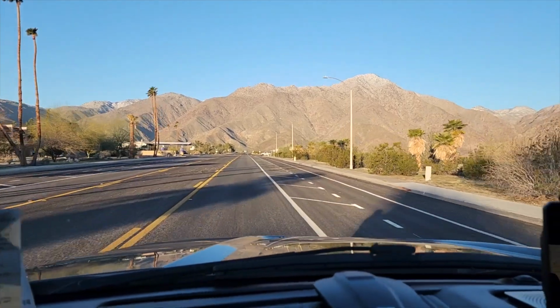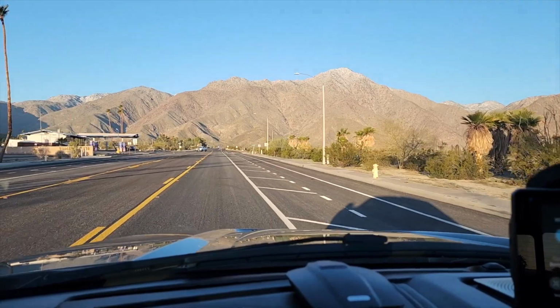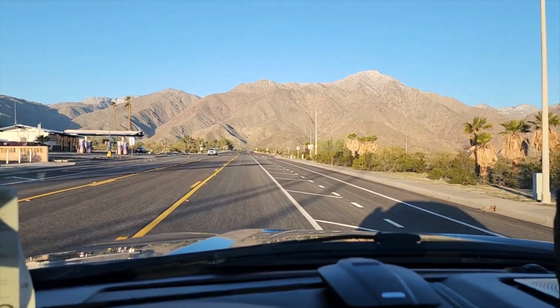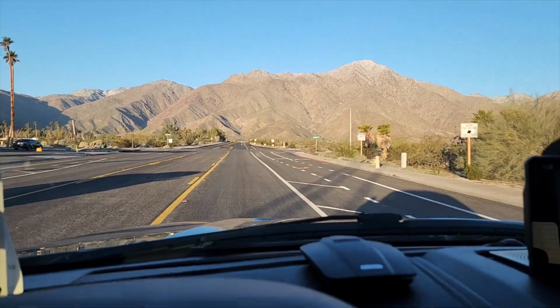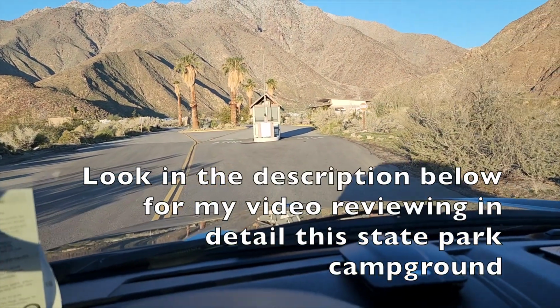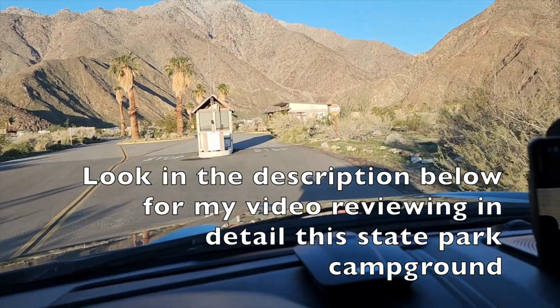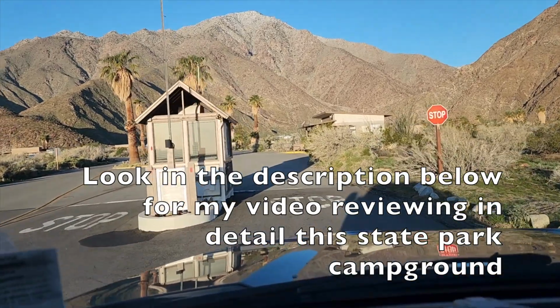So I did get time lapse though this morning of the sunrise. We'll see how that turned out. But anyway, I'm headed up towards my campground and some breakfast and to get warm. This is coming into the entrance of the campground. No one's here. It's early in the morning.